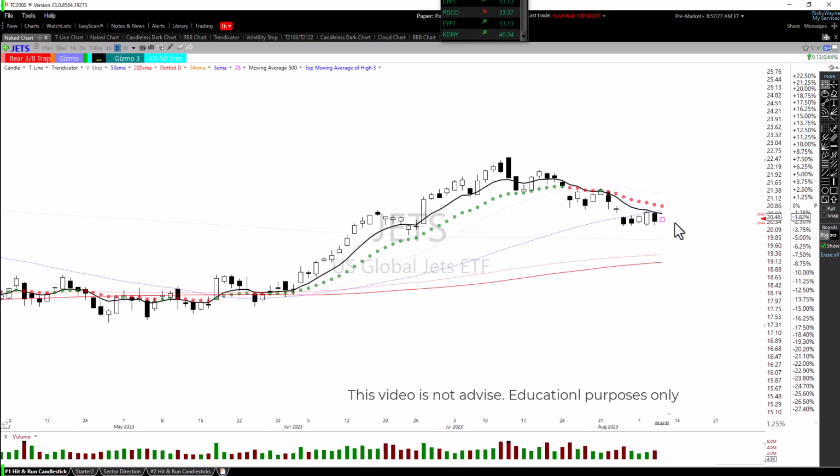If you're thinking about going long jets, I have to ask why. Just bottom picking, which, by the way, if that's your answer, that's okay. But that's all it is. There's nothing in this chart that suggests jets is about to go long. On the other hand, jets look short. Downtrend.